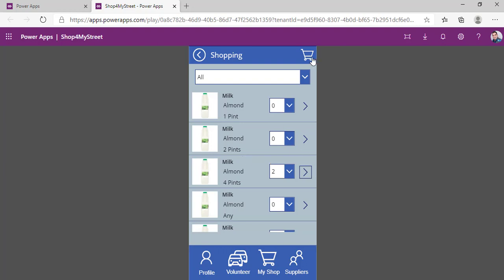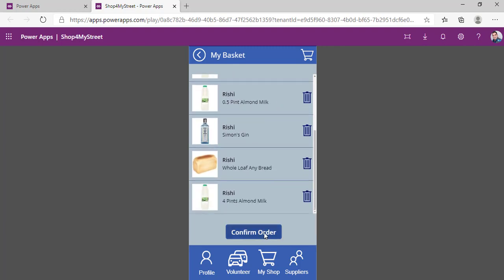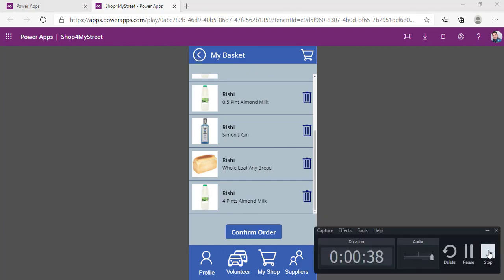So once we've added those items, we can go into our basket, we can see what it is we wanted to order, and then click on confirm order, and that will place our order into the database.